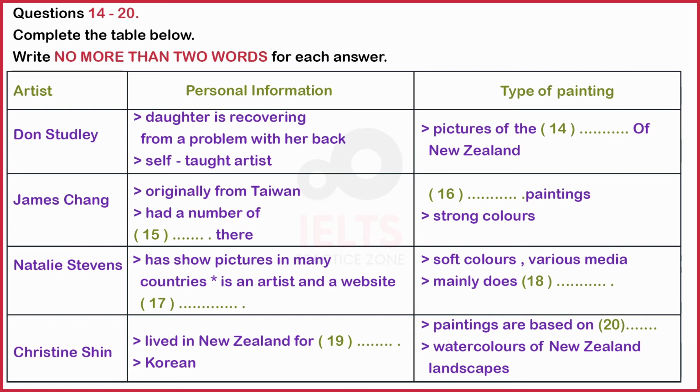Natalie Stevens was born in New Zealand, but has exhibited in China, Australia and Spain. As well as being an artist, she's a website designer. She believes art should be universal, and her paintings use soft colours and a mixture of media. Most of her pictures are portraits, so watch out. Some of them may even be friends of yours.